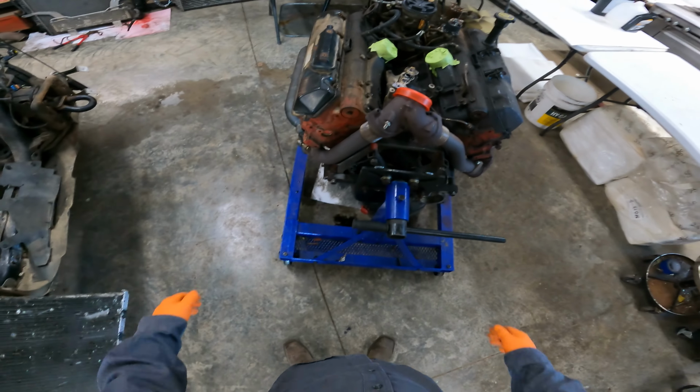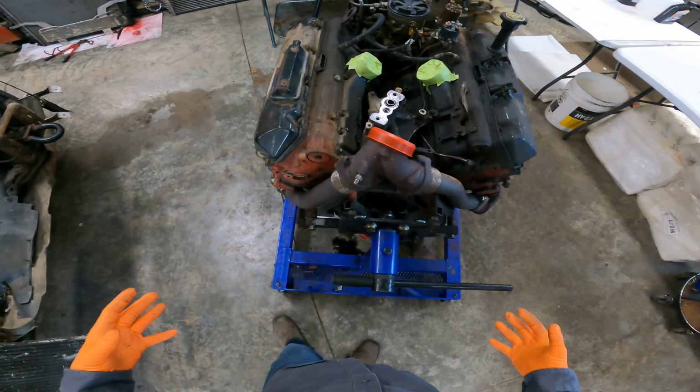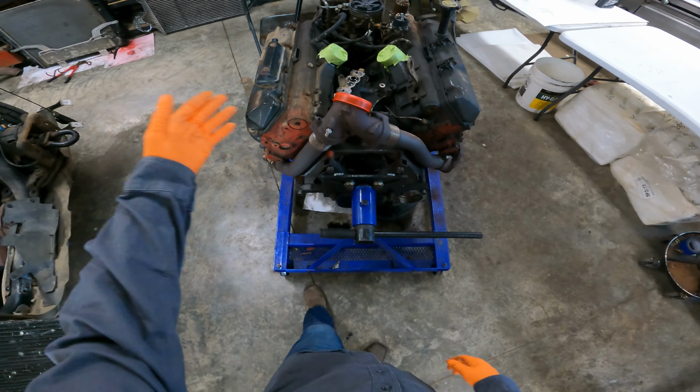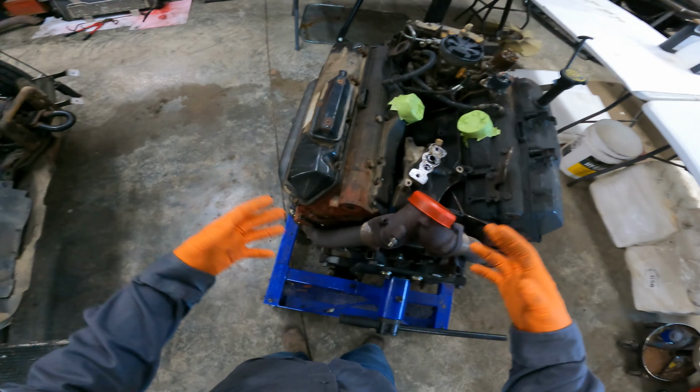Well, there, theory proven. Get everything bolted together, get everything in place, bolt it together, throw a little heat to it. It will remember where it was, and you won't have to fight near as much whenever you're putting everything together.